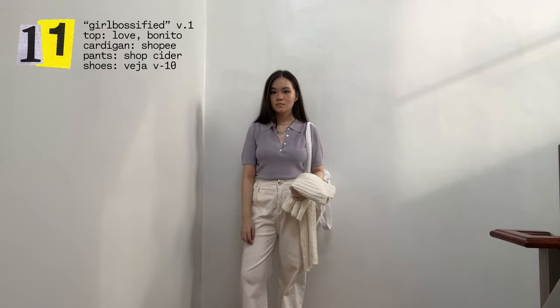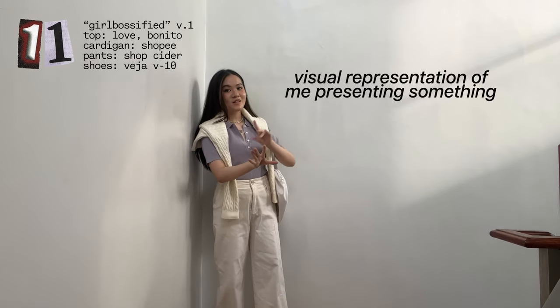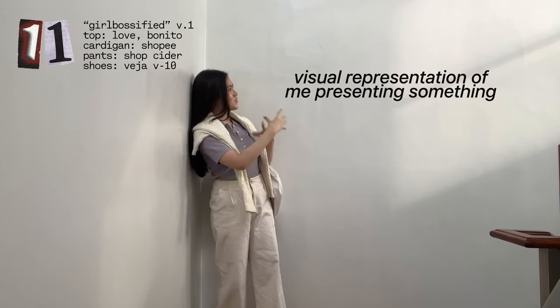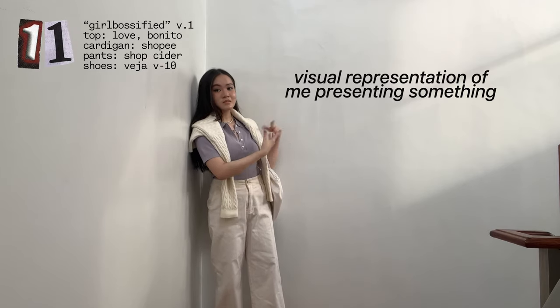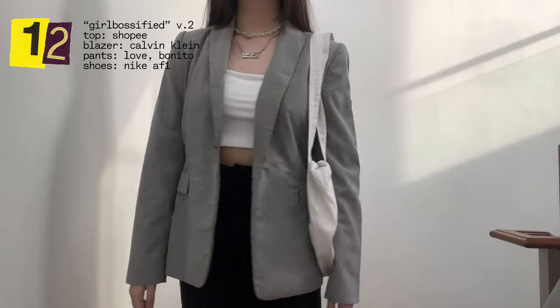And it's versatile because you could button the buttons for when you're presenting, and then you could unbutton them once you're done with the class. This is me presenting. Yes, this is an example of what you would look like presenting in it. Yes, slay. And yeah.